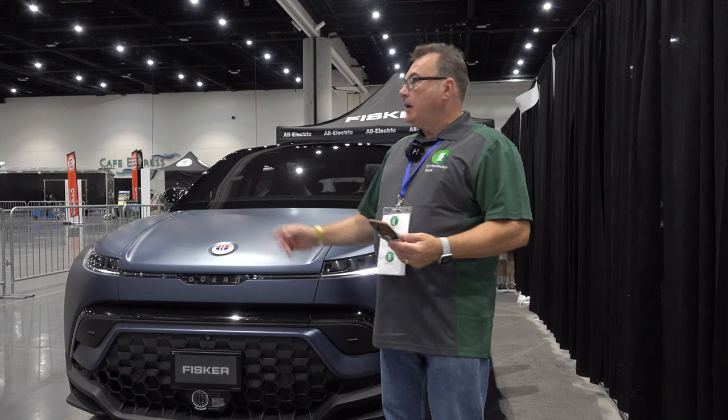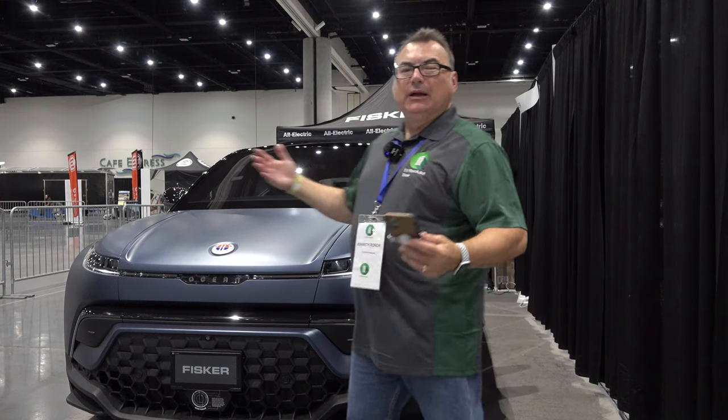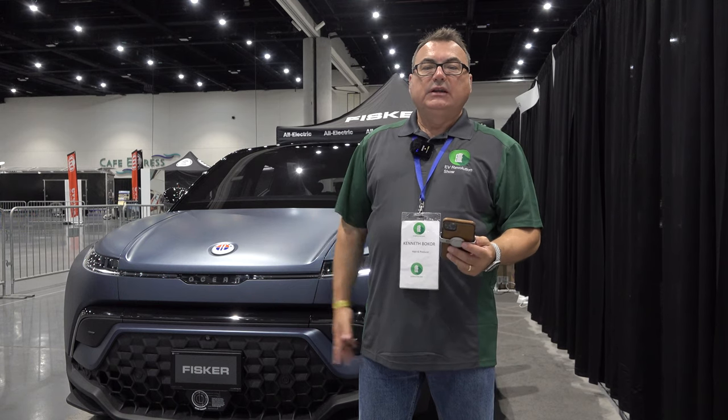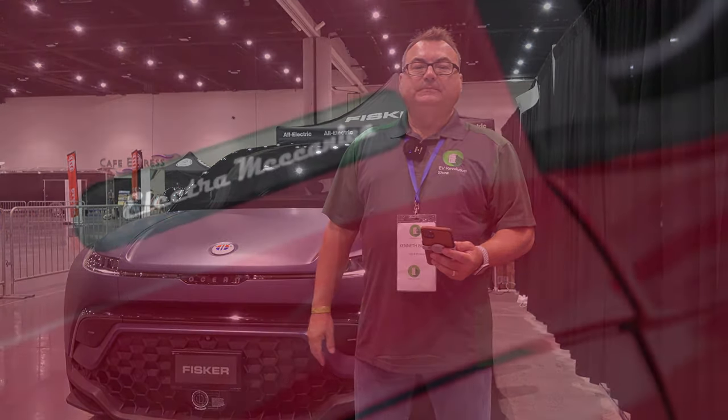Cool looking vehicle. I'm glad that I got a chance to see it in person. Can't really play around with it because it's a static display and they don't want you climbing in and out. But, you know, hey, it's a nice vehicle and I wish Fisker the best of luck.